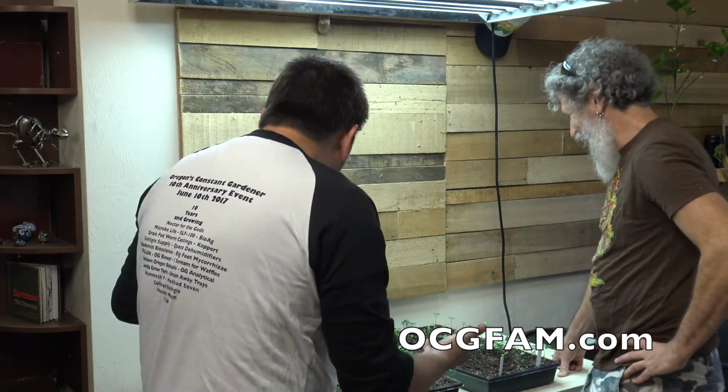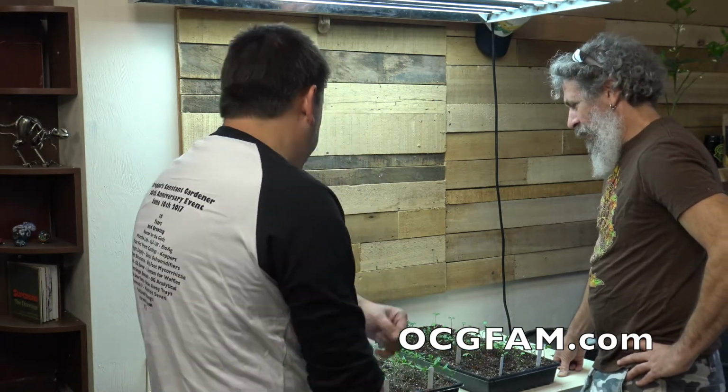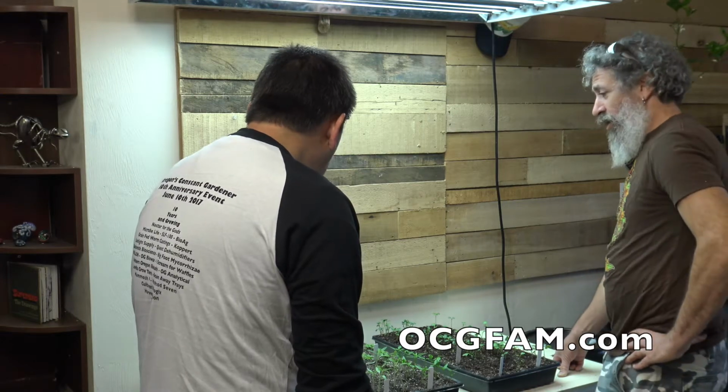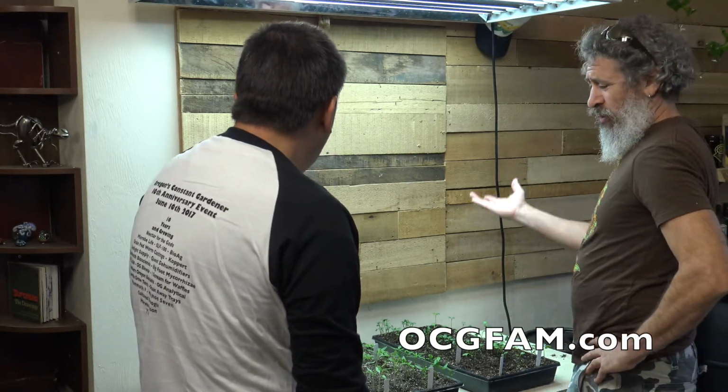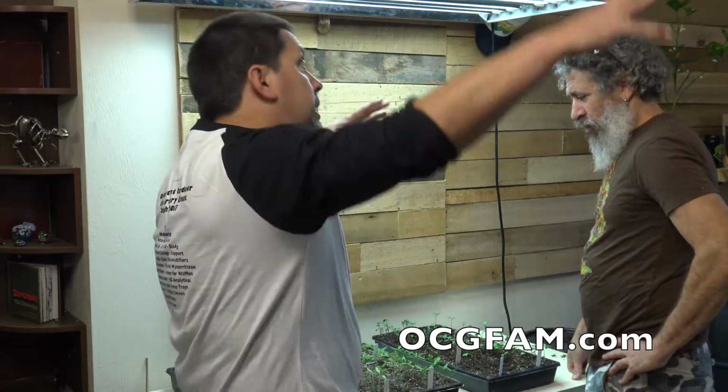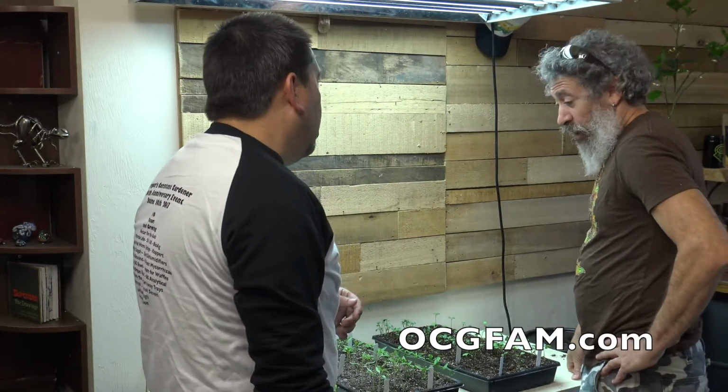So what do you think about their general health then? I think they're looking really good. They look fantastic, really healthy. Okay. I think maybe we bring the light down just a little bit, so they don't stretch as much. Is that what's going on here? They're kind of trying to get to the light. They are trying to get to the light.